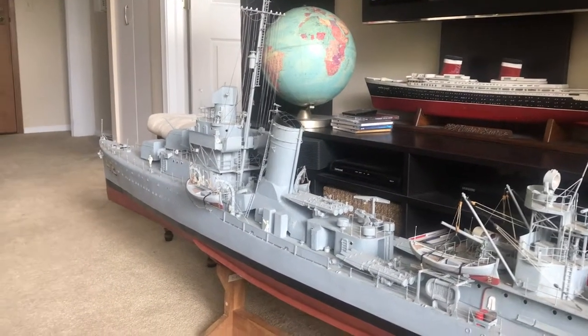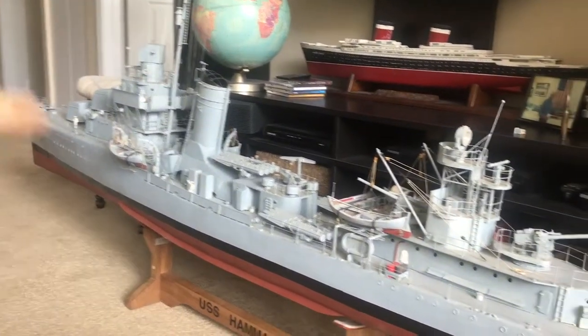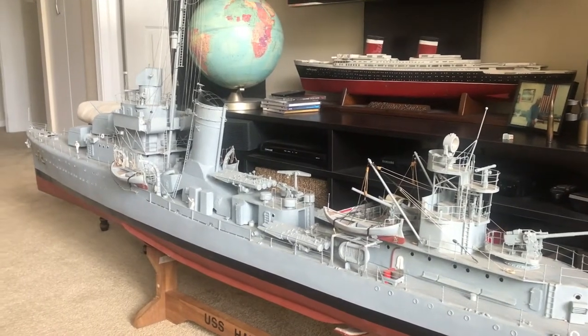These were built in the 30s. Could you pull up a chair so you can sit down and point to things for us? Then I could, yeah. I'll get the rocker. Okay.